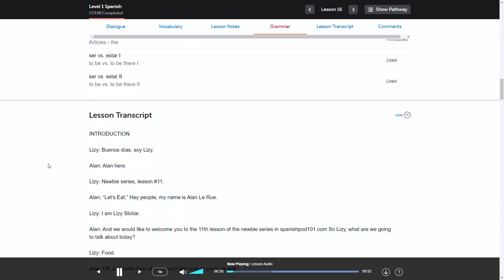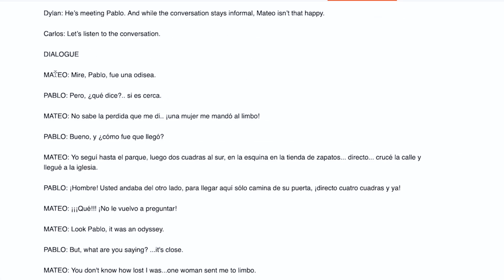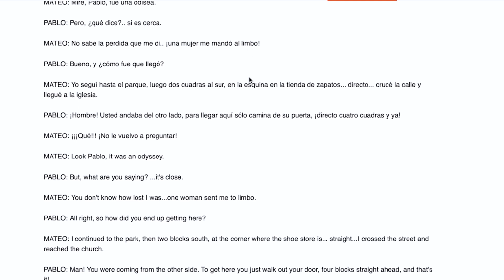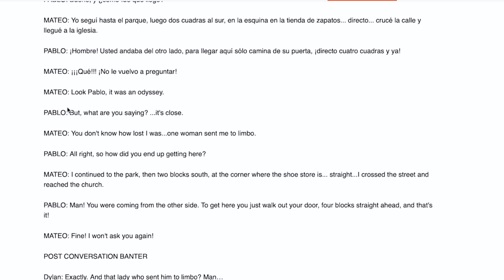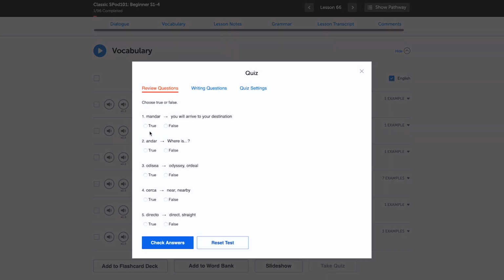And they all generally follow the same pattern. Two hosts will introduce themselves and the topic of the lesson. They'll then have a short dialogue in Spanish, followed by a slower version of the same conversation, then a breakdown of that dialogue in English. Then the host will introduce and discuss any relevant grammar or culture insights related to the topic at hand. And lastly, they'll finish up with a quick recap and review of the vocab in the lesson. Plus, following the lesson, you can take a short quiz to test yourself.